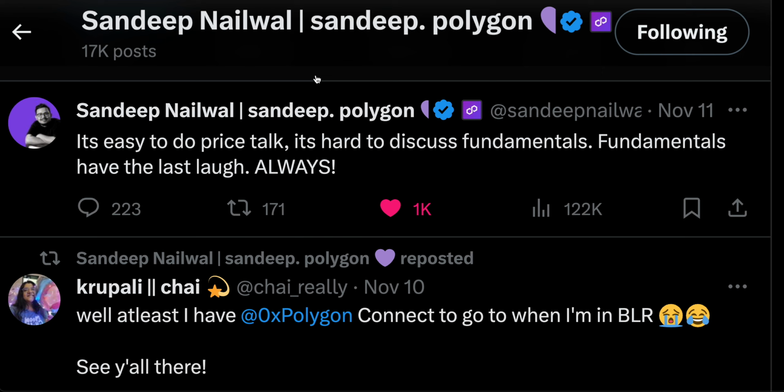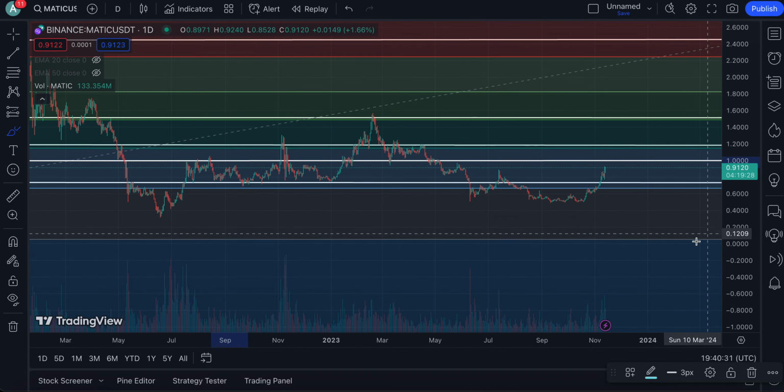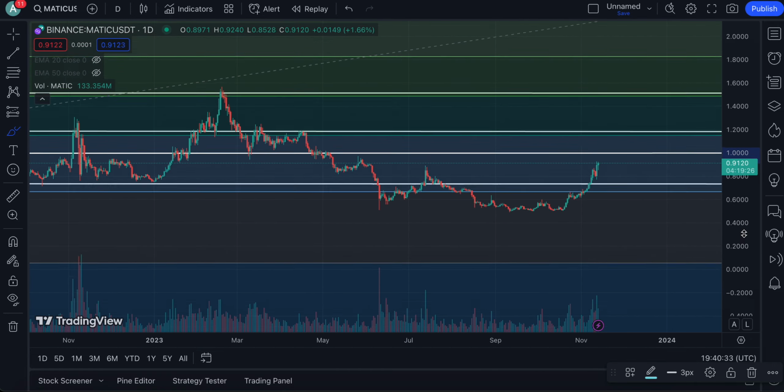If a project goes stagnant in a bear market, and when the bull market starts heating up, all of a sudden they come out and become extremely bullish, innovating, making partnerships, that's the biggest red flag there is for me, and I don't touch those projects. So I totally agree with Sandeep's overall take on this situation. So really nice to see that, and of course wanted to share that with you guys. But now let's take a look at Matic right now, because what Matic is doing is some insane things. So let's go take a look at the price pattern.